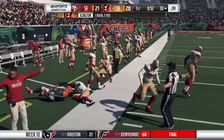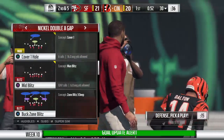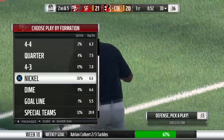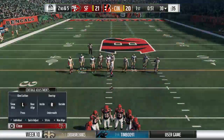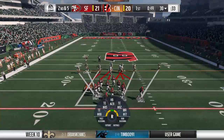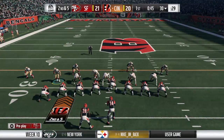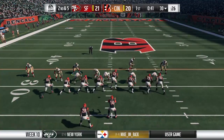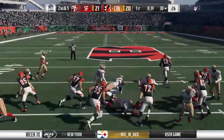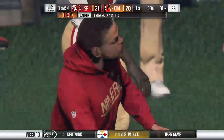It's a gain of 5, and it's a second down. Five yards left for the offense. It's second down. They'll run it now out of the gun. And he works his way forward for a couple, up past the 30.